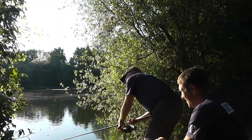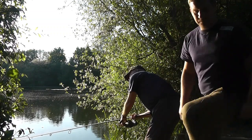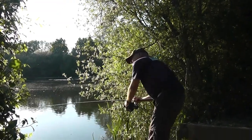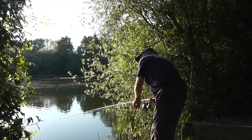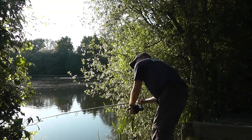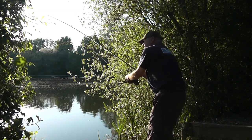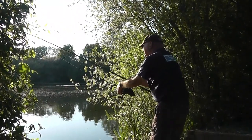So, having a proper battle with it. It's a shame I can't put the camera, you know, from behind really, just due to the sunlight, but I think you guys are getting the gist of it. The problem is we've got weed on the line and it's not going through the rings of the rods. There's a lot of weed about at the moment and this floss. And it's becoming a nightmare, but it's giving him a proper row, this one, so it might be a half decent one. So stay tuned and I'll do the best that I possibly can.